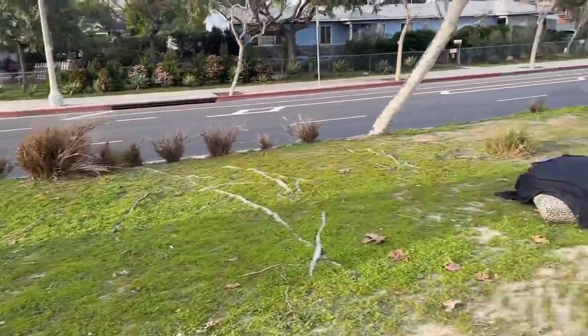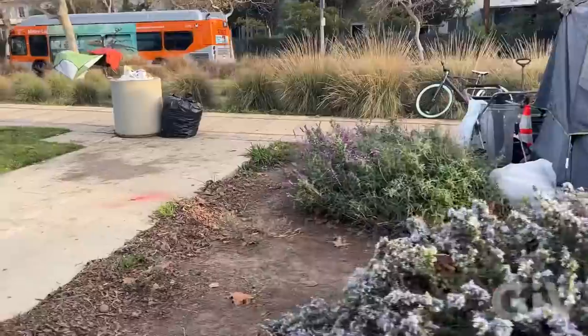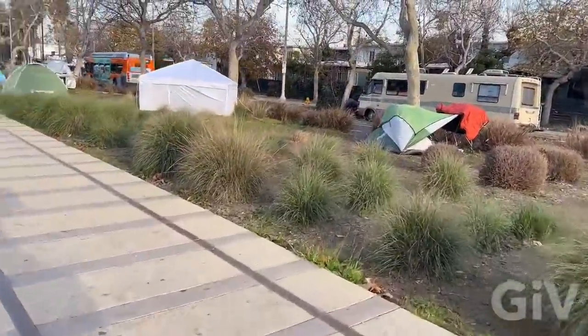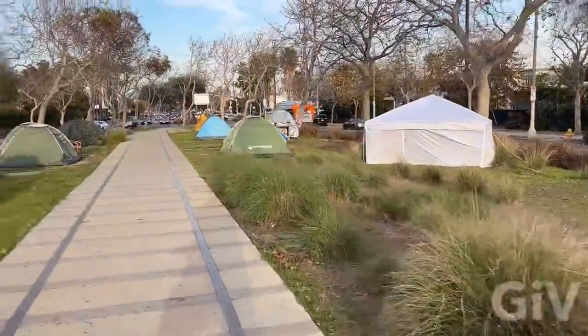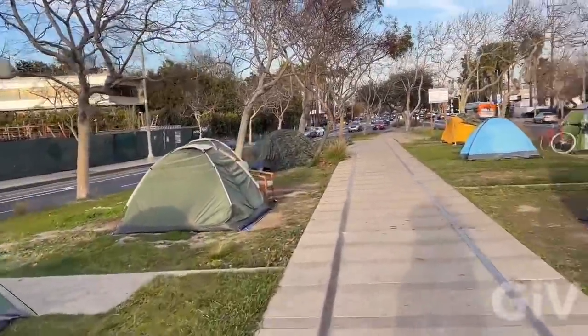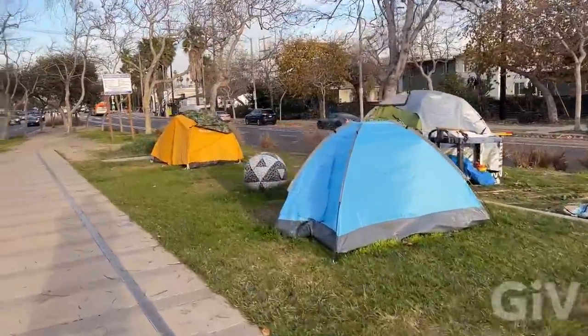They used to clean this park at least once a month. Everybody had to move everything. They cleaned it and then they could set up the next day again. But they're not cleaning it anymore. At least I haven't seen them cleaning it. I've been in Venice almost every day, but I haven't seen the big cleanup trucks anymore. Maybe they come early in the morning, I'm not sure, but it doesn't look like they're clean anymore.